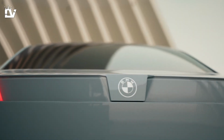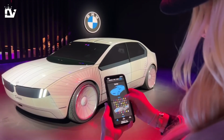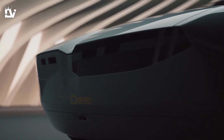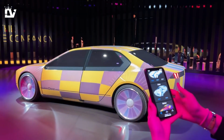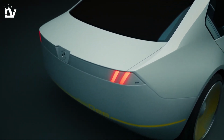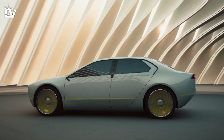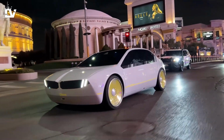But BMW has taken customization to the next level with their new iVision D, the world's first car that can change color like a chameleon thanks to innovative e-ink technology. With this new tech, you can change the car's color to anything you want through your phone. The car is made up of 32 separate sections, including the rims, giving you 260 trillion color combinations to personalize your ride. It's going to be ridiculously easy to escape from the cops with this.